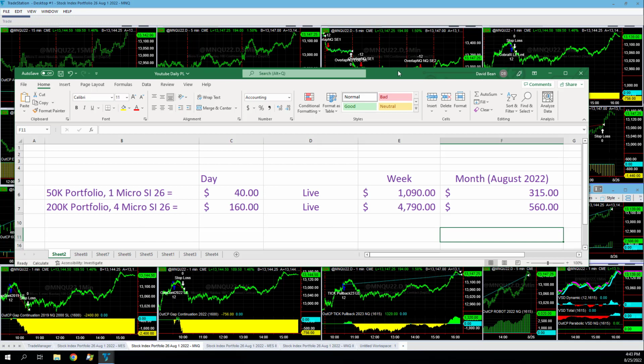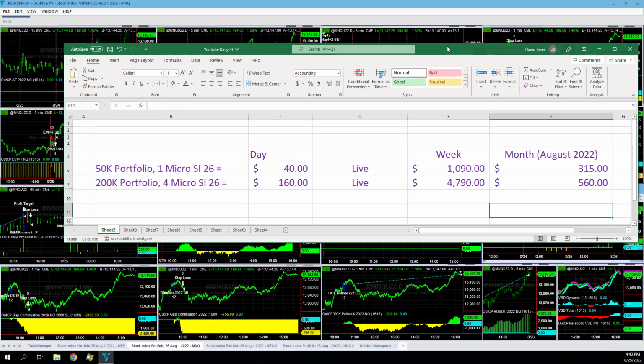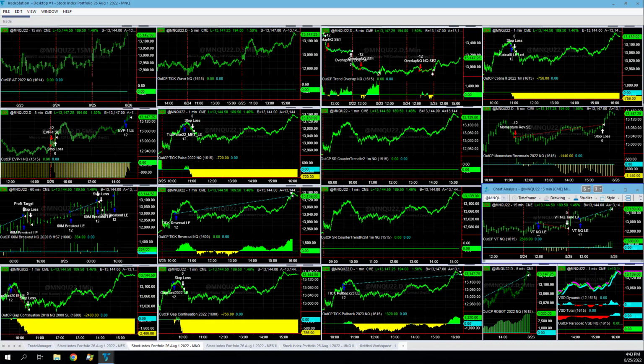We don't depend on any given day. Each day is a sequence in the trading series, and so those are the trades on the day for Thursday, August the 25th. Looking forward to Jackson Hole tomorrow. And moving past Jackson Hole, after tomorrow, there's 3 trading days left in the month of August. Then we move into September, and the Labor Day holiday is coming up pretty soon as well.